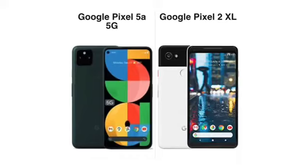Hey guys, in this video I'm comparing the Pixel 5a 5G with the Google Pixel 2 XL. Let's go ahead and get started.